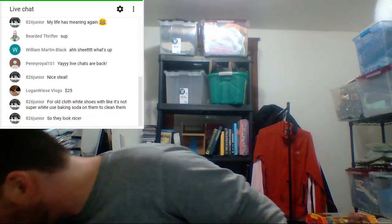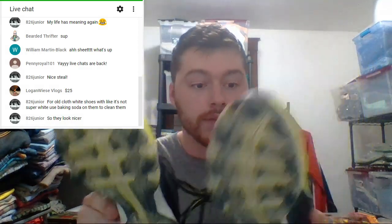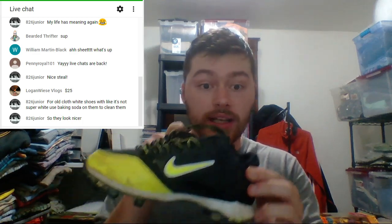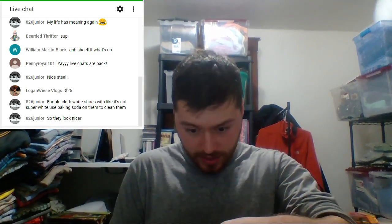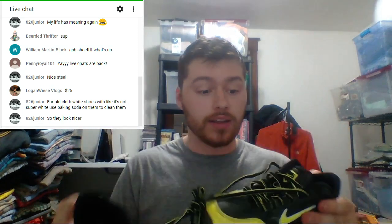We'll see, hopefully. Here's another pair of youth cleats. These ones have been used a little bit more. You can see all the dirt, but these are a pair of Nikes. They say baseball right on the inside, so I know these are baseball cleats. They seem to be in pretty good shape. These are a size 1 youth, so they're definitely smaller. They're already tied together, so that's nice.